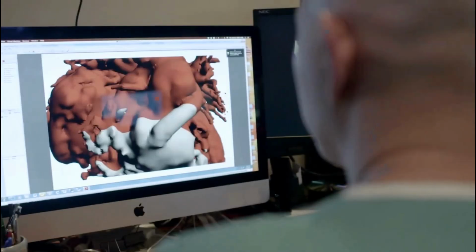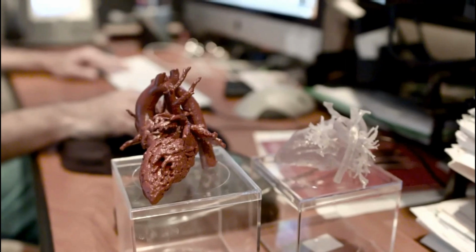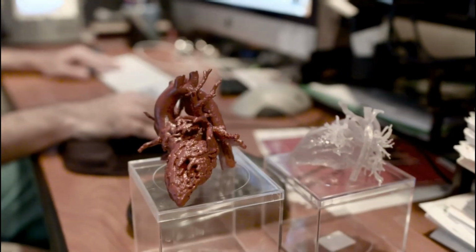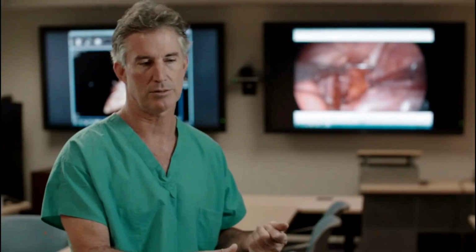Make a 3D model of her very complex aortic arch vessels. We were able to figure out which part of her arch should be divided to achieve the best physiologic result. I showed the family their daughter's heart. I got the textbook saying this isn't really your baby's heart, but it kind of looks like it. Here's how we're going to do the operation.